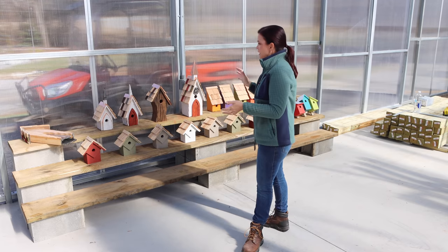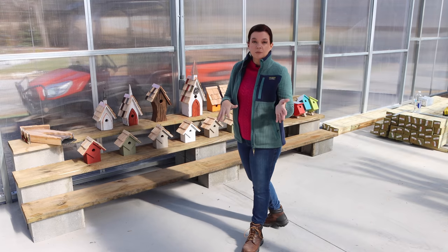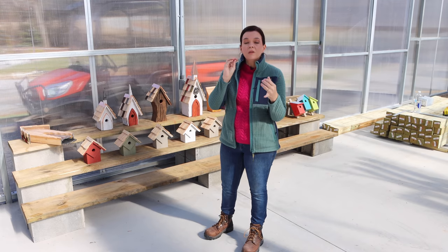So this is not even half of the order. I was going through the inventory list, and we still have a bunch more coming, but I wanted to show them to you, before I get too excited and show them up close.